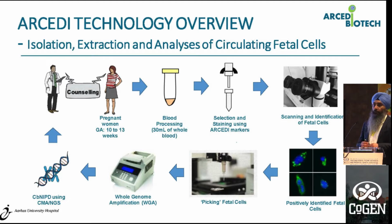Then we have proprietary antibodies. We use the magnetic cell sorting from Miltenyi. We conjugate the antibodies with the magnetic beads and run it through the magnetic column. What you have on the top is the fetal cells, which are enriched. All the negative cells, the maternal cells, go in the flow through. Then we have another set of specific fetal cell markers that stains the fetal cells. The enriched and stained fetal cell fraction is then smeared on the slides.